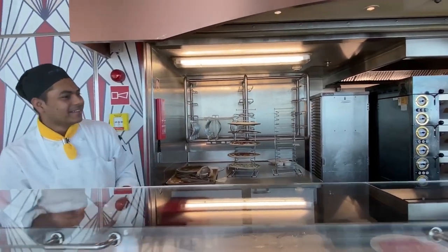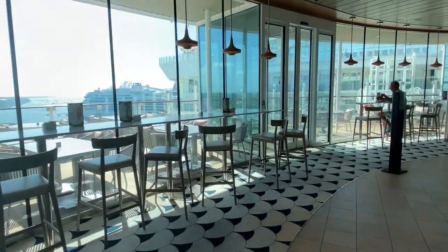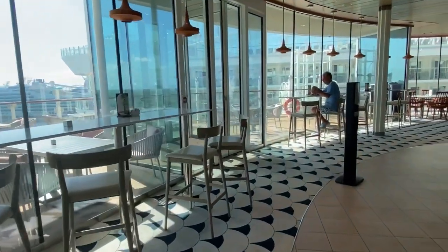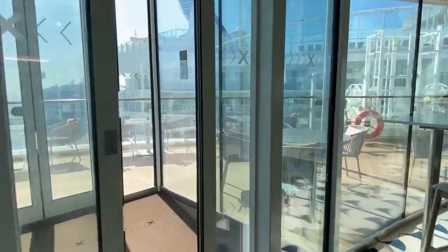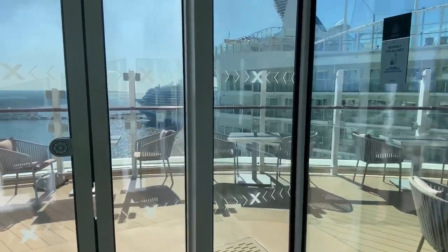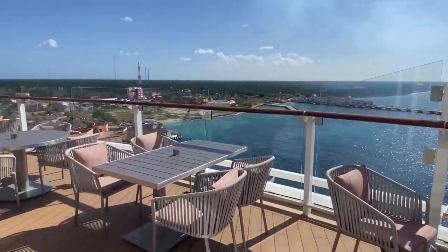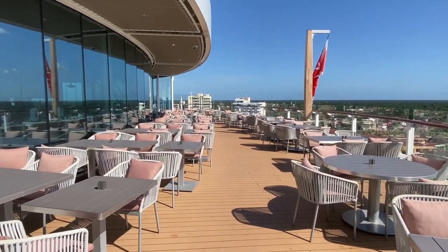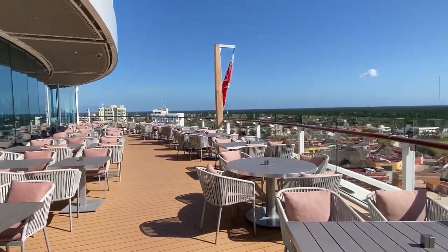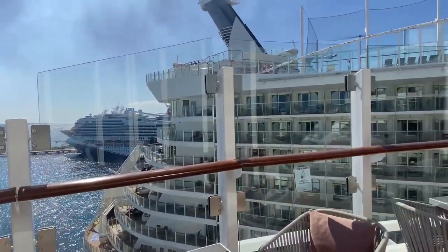You're welcome. Take care. So this is some seating area at the back here. And then outside, there's additional seating space. So you can take your pizza or your food from Ocean View Cafe, and you can sit out here and eat. It's a beautiful spot, whether we're in port or at sea, but it's really spectacular when we're at sea.